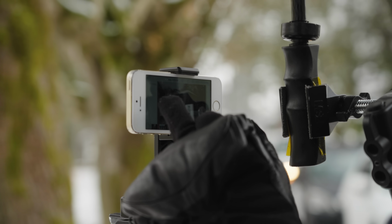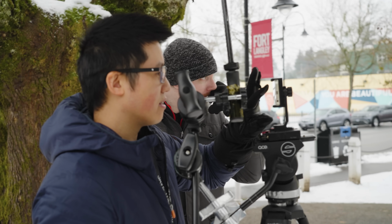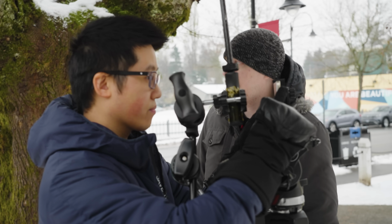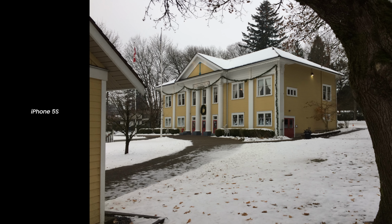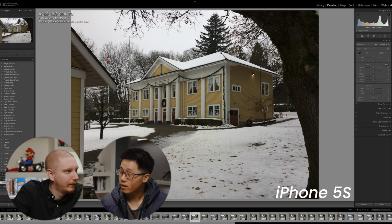Is this the generation where they added the whole color filter thing? The color filter thing actually wasn't added with the 5S specifically, it was added with iOS 7. Oh, okay. Which I still can't forgive. So yeah, what's going on here? I really don't like the 5S.